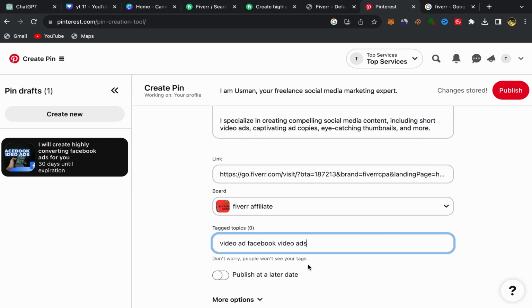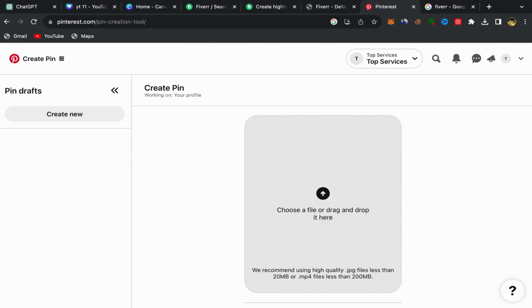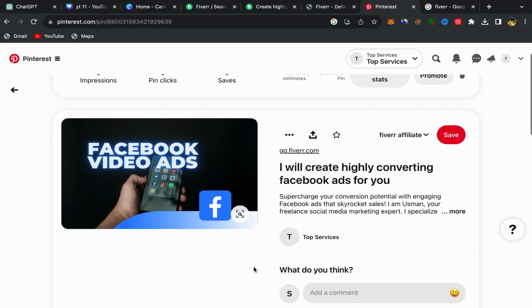Paste. After you finish, click on publish, and your affiliate link will be published on Pinterest in just a few seconds. It's really easy and simple, guys. That's how we can promote affiliate links on Pinterest and start making money with Pinterest affiliate marketing. You don't need to invest any money. You can start with $0. You just need to give it a try, and keep promoting your affiliate links. You should promote at least 5 affiliate links per day, so your chance to get commission will be high.